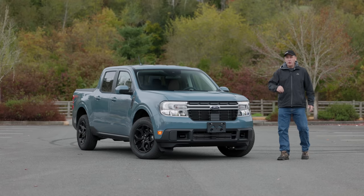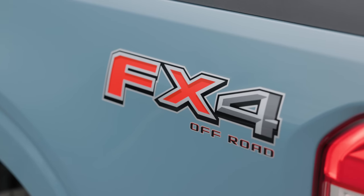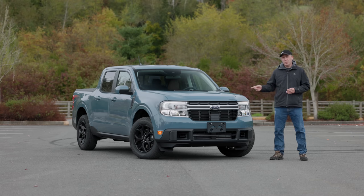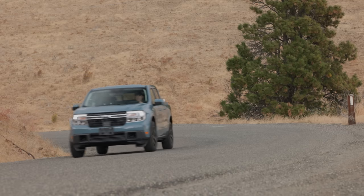This is the all-new 2022 Ford Maverick, and this is a very special vehicle. Not just because it's part of a new category of small pickups. No, it's because this one is mine. That's right, I bought a Ford Maverick. Today we're going to take a look at all the features and then take it to our off-road course.